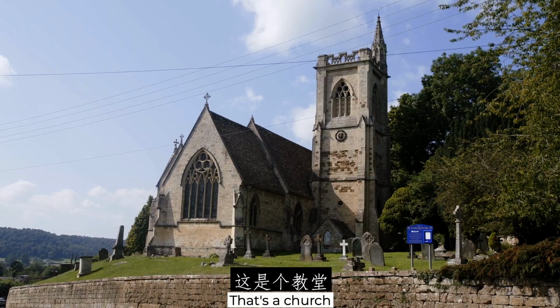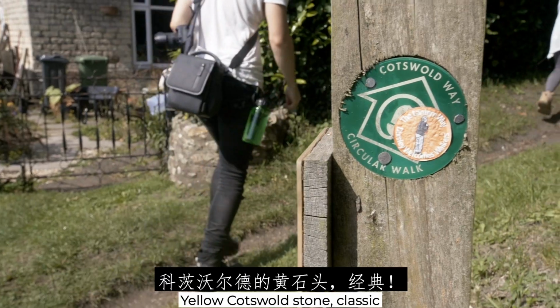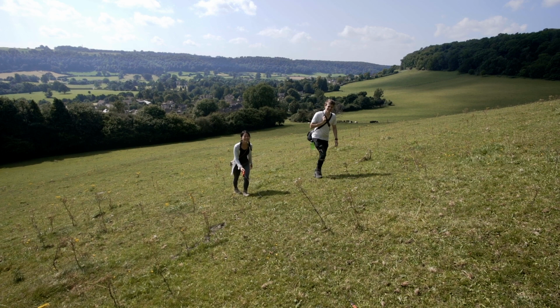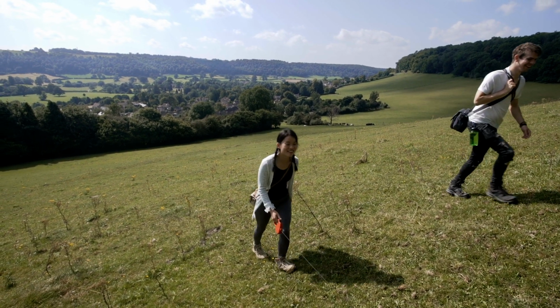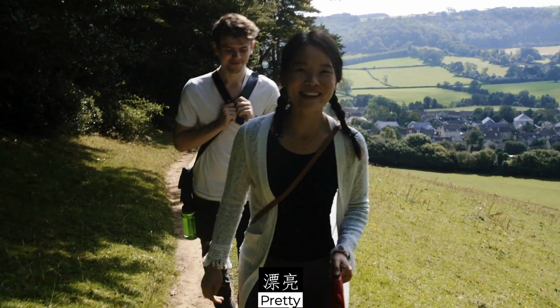That's church. Yellow Cotswold stone. Classic. First impressions of the Cotswolds? Pretty.